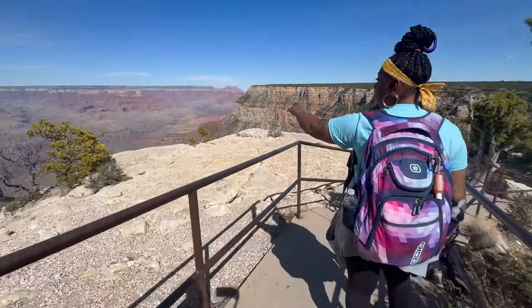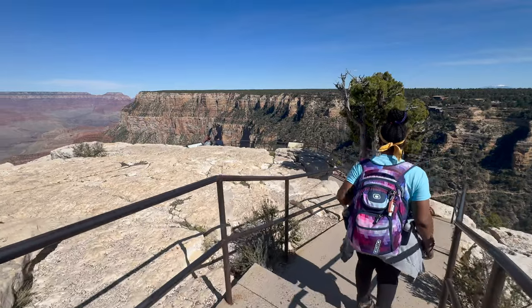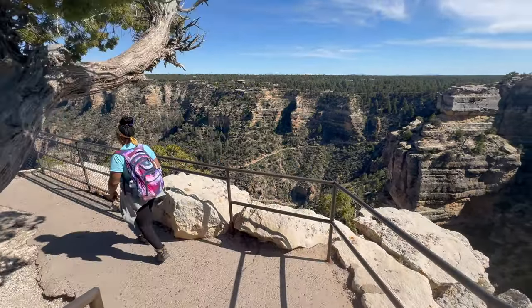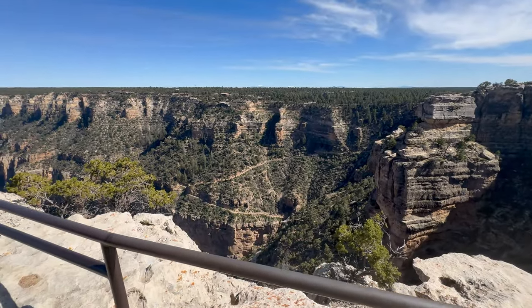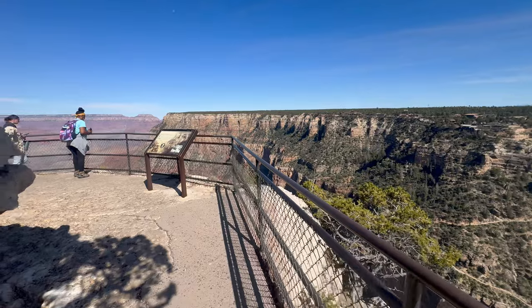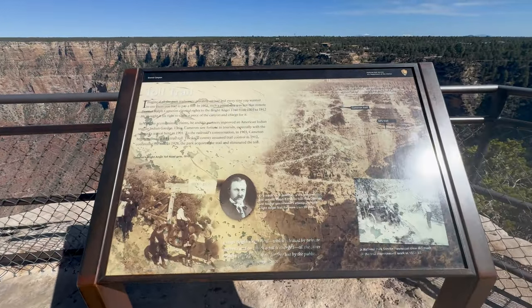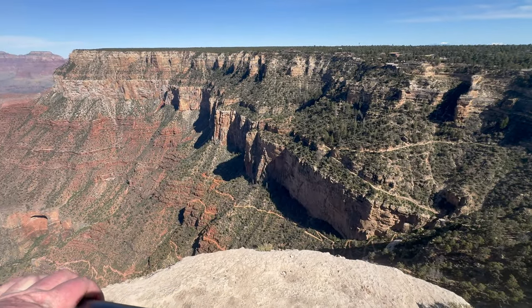Wow, look, you can kind of see the trail where the water was running. Well, let's see. Yeah, I think when we get closer. Yeah, you can see the hiking trail down there. So see, yeah, it's gonna zigzag, the trail right there. Can you see it? Yeah, the hiking trail. Yeah, I remember they said it was gonna be zigzag.